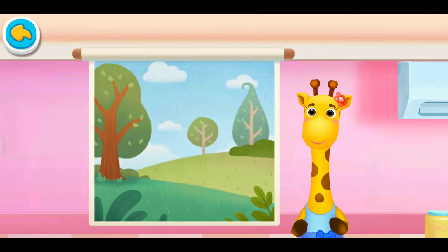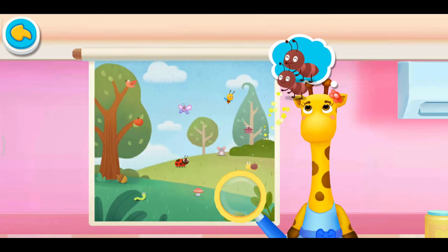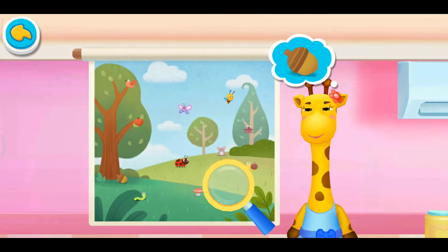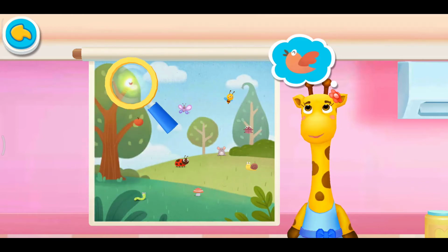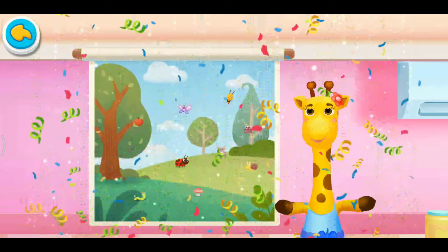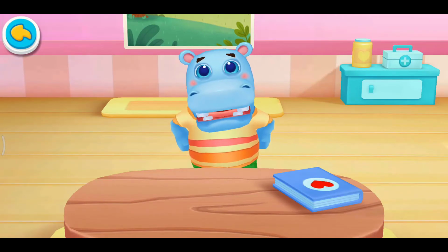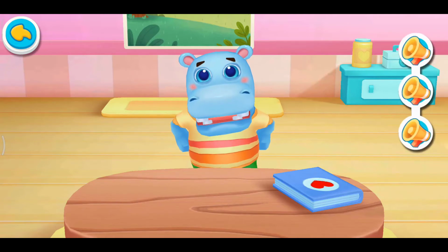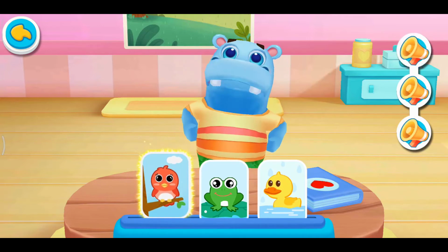Eyesight test. Move the magnifying glass to look for patterns. Correct. We found the pattern. Correct. We found them all. You have good eyesight. That sound. Bird.